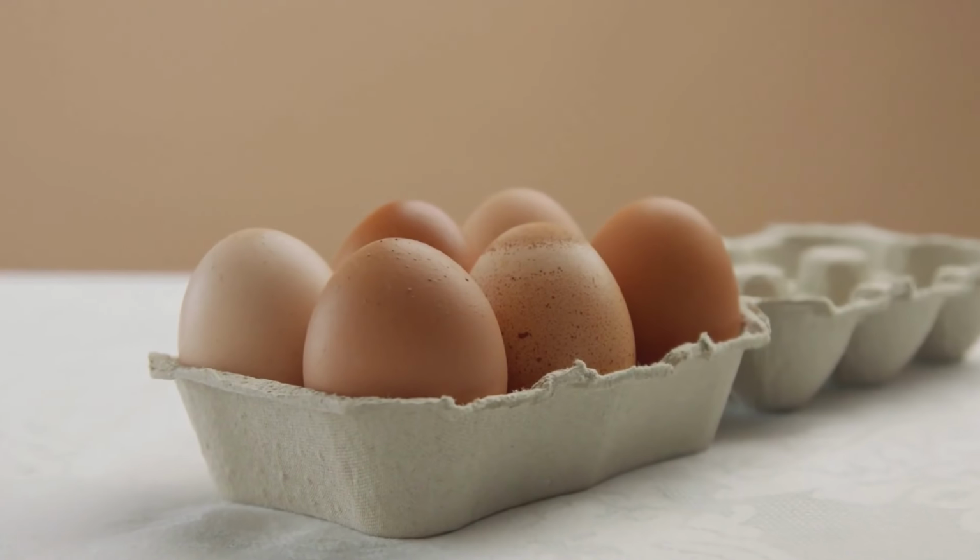Now that's just the basics. There are many more differences between UK and US eggs than how they are washed and stored. Another major difference is that the majority of eggs sold in British supermarkets are brown, and the majority of eggs sold in American supermarkets are white.